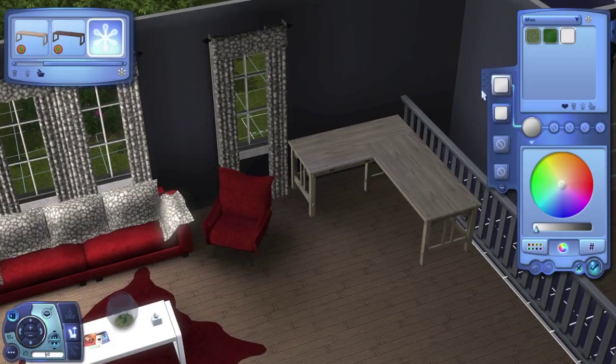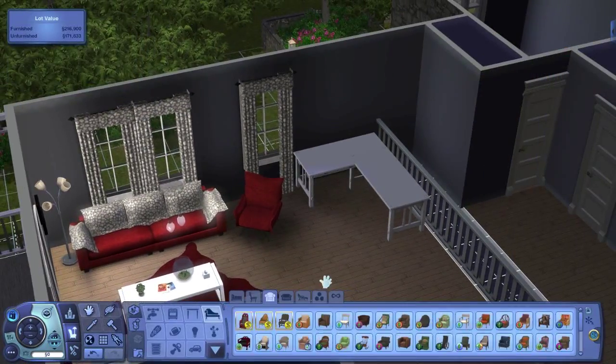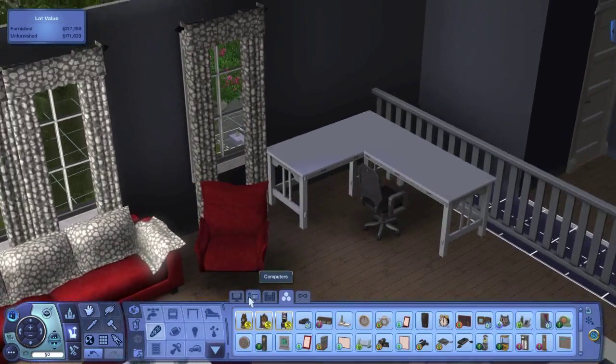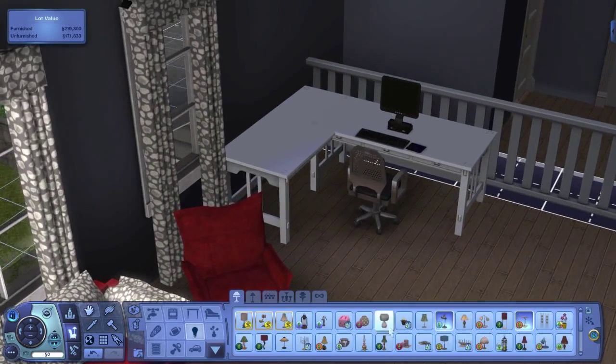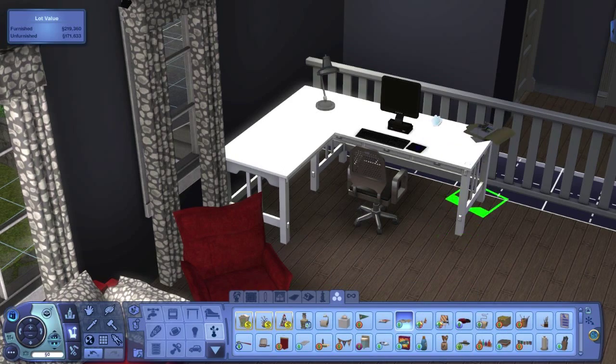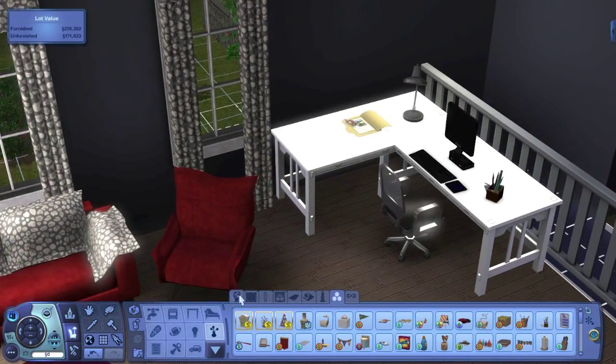But anyway, here with the assistance of the move objects cheat on, I put 2 desks together in an L shape, and that's been something that I've been doing in my houses lately, and I really like how it looks. It just kind of makes the office or computer area look a little more interesting.